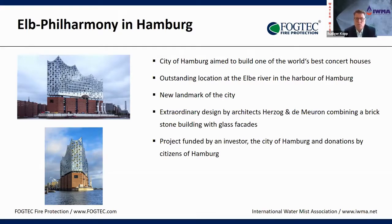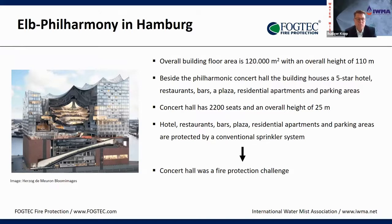It's a very extraordinary design by architects from Switzerland, Herzog and de Meuron, which combined the original brick stone building on the lower part with glass structures on the top, which represents the waves on the river when the wind is blowing. So quite an interesting building. The whole project was funded by one major investor, but also by several donations by the citizens of Hamburg. Here you see a section through the building.